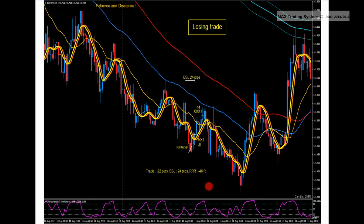And so you can see that the loss is, in this case, 22 pips negative, and with a stop loss size of 24 pips, this gives us a reward to risk ratio of minus 0.46R, so just a little less than minus 0.5R, half R. It is not minus 46R, this is a typo, it is minus 0.46R, so just a little less than minus half R.